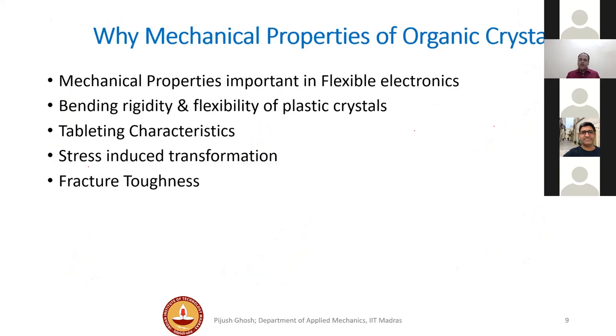Okay, so that's a little bit about the background about the indentation. I hope it gives you some idea about what is going on, how we are getting the elastic modulus and hardness and things like that. Of course, there are more details, but let's not worry about it at this stage.